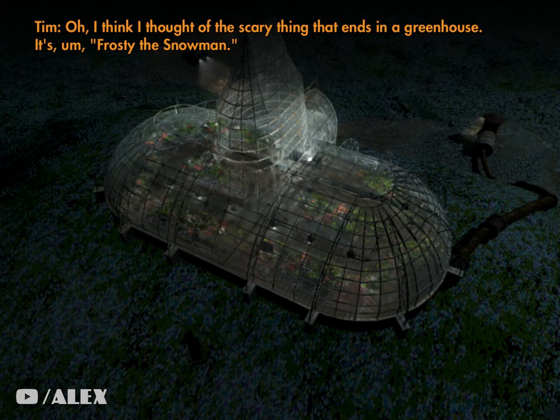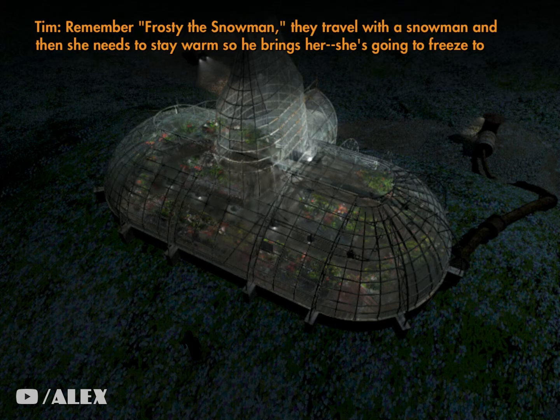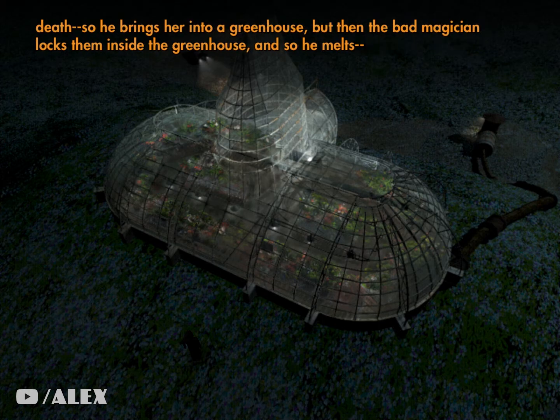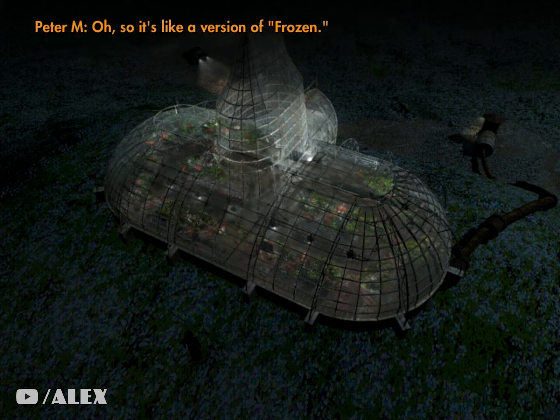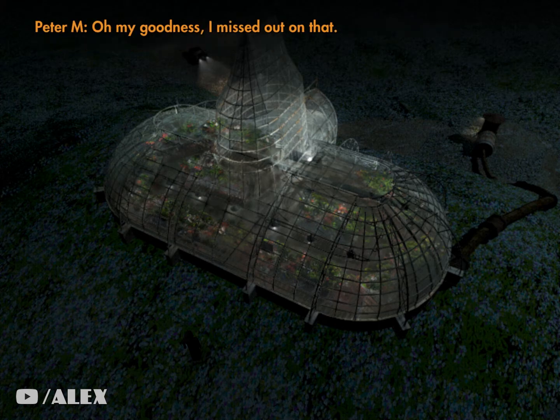Oh, I think I thought of the scary thing that ends in a greenhouse. It's Frosty the Snowman. Remember? They travel with the snowman, and then she needs to stay warm, so he brings her into a greenhouse, but then the bad magician locks him inside the greenhouse. So it's a he version of Frozen, where he melts. And I almost cry every time. Oh, and then Santa comes and reminds you that it's magic Christmas snow that he's made out of. Okay. Oh my goodness, I missed out on that.